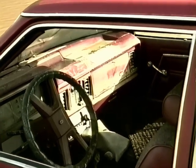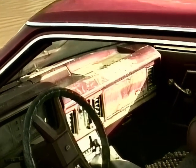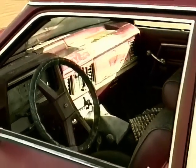This is inside that Ford Escort. You can see that the mud went as high as the dashboard, at least in this car.